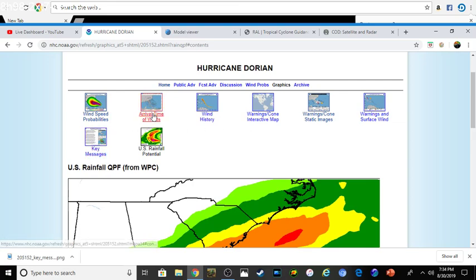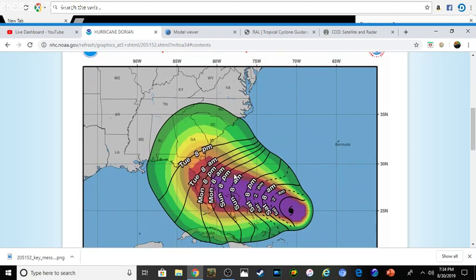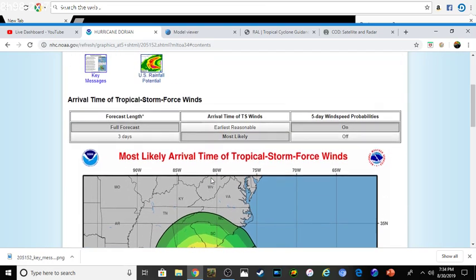And here's the arrival time of tropical storm force winds. Tropical storm force winds will start to enter Florida between 8 p.m. Sunday and 8 a.m. Monday. So preparation should be done tomorrow and early Sunday, and then it's done, and this storm will unfortunately be underway.